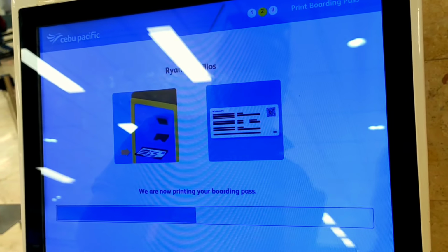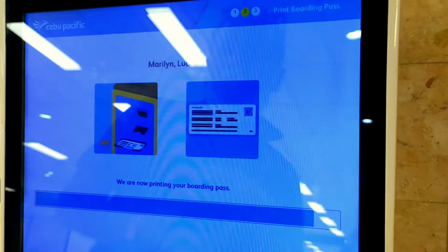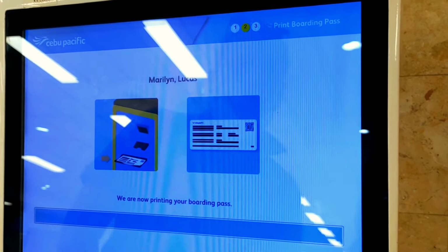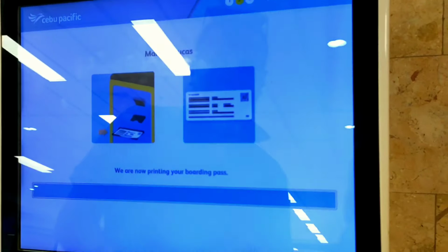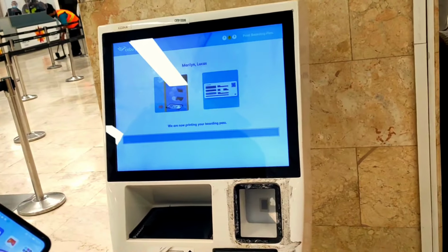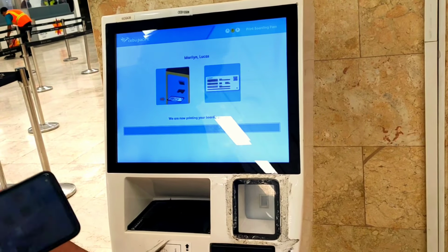If we do have that boarding pass, automatically we can go in the lounge area, so we can now wait for the aircraft, which is the 5J 599, Cebu Pacific, bound for Davao. Okay, here we go. Tagal.